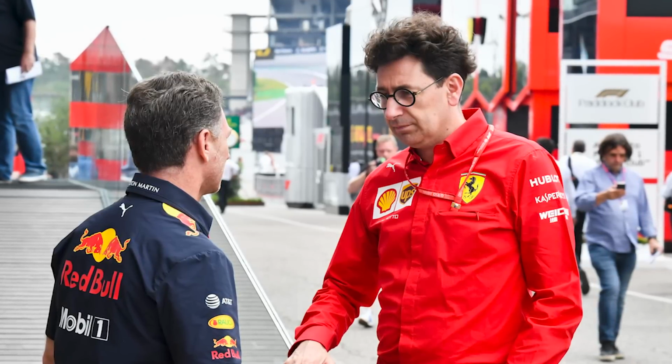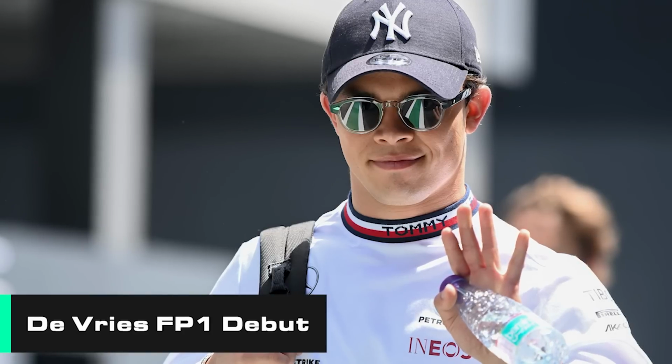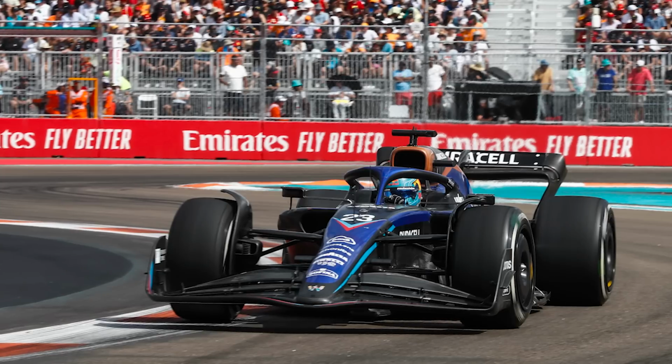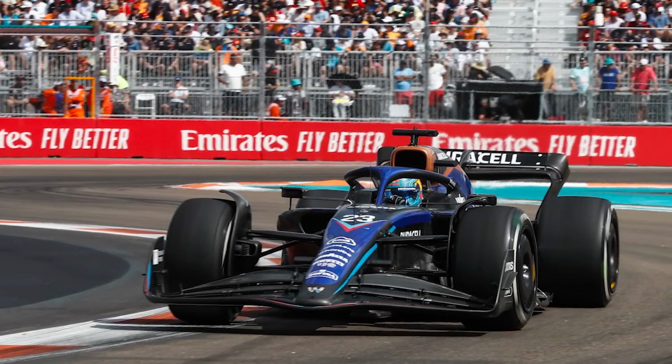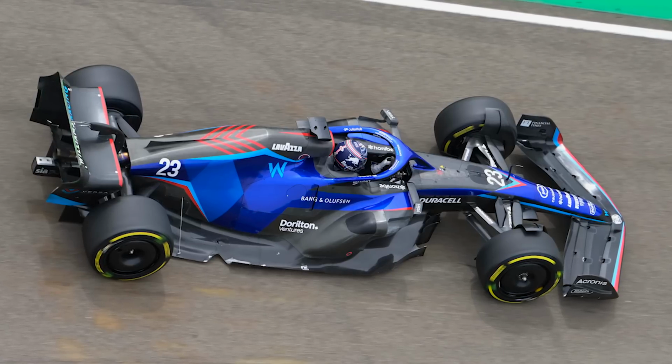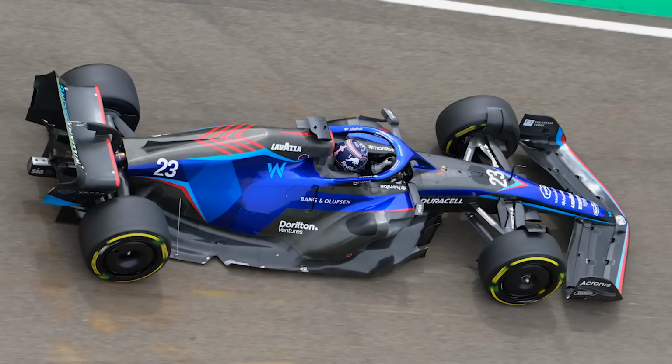Nyck De Vries will get his very first taste of an F1 race weekend as he gets behind the wheel of Alex Albon's Williams during FP1 on Friday. This will count towards the new rule for this year that dictates that every team must run a rookie in at least 2 Friday sessions in 2022.